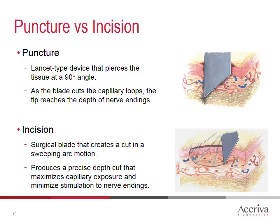You don't have to get near those nerve endings. You don't have to get near the calcaneus, the heel bone, in which to do it. Because again, the maximum depth that this is going as it's swinging across is right in the optimal area where that capillary bed is. So there's more than meets the eye with these self-retracting devices.